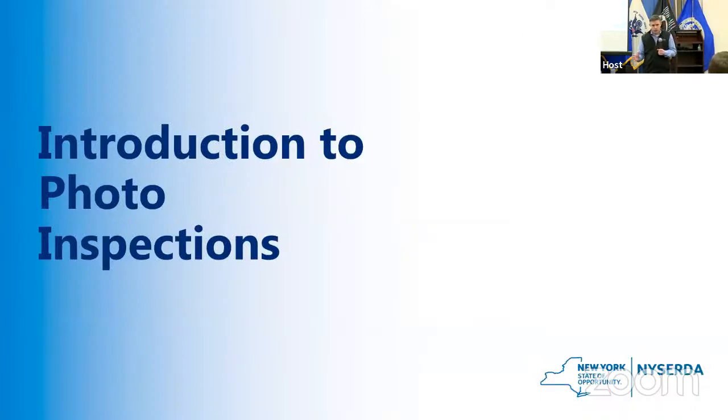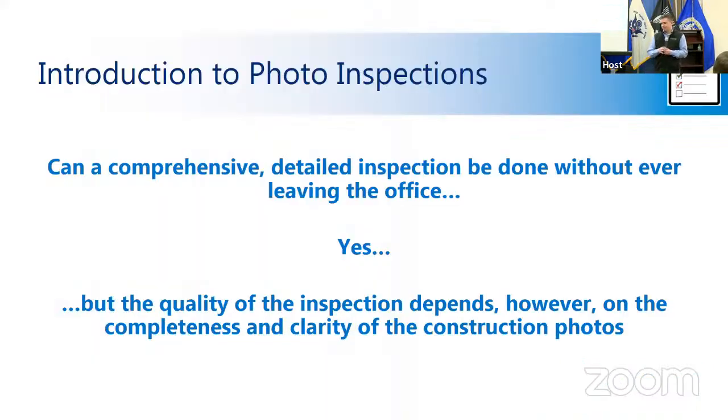All right, so now we're going to go over a couple of slides about photo inspections. Can a good, comprehensive inspection be done using just photos? Yes, it can. Mr. Sir has done it many times. But it's very dependent on the quality and quantity of the photos that are supplied.